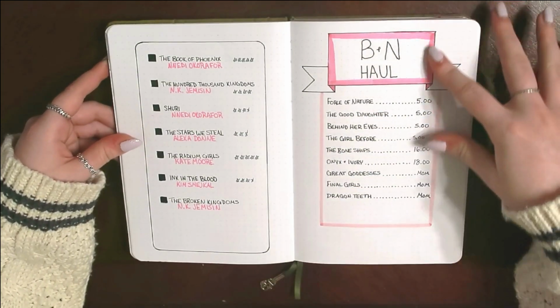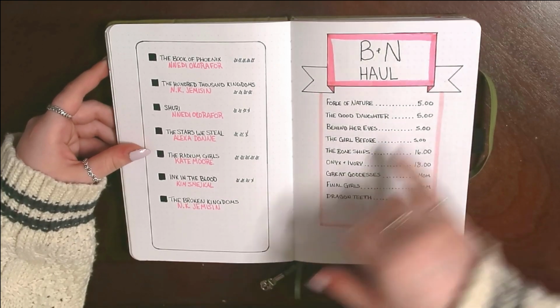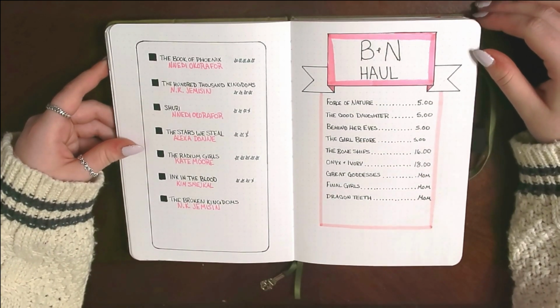Very nice. And then I did go to Barnes & Noble this month and I got some books which didn't fit on my haul page, so I just made its own little page.